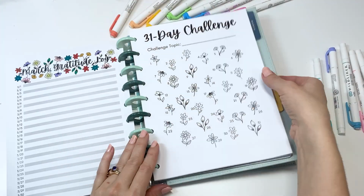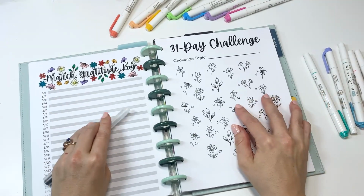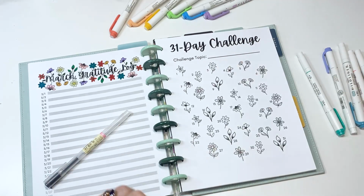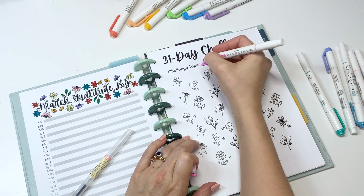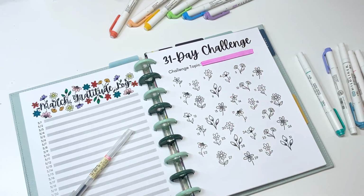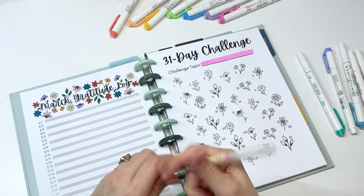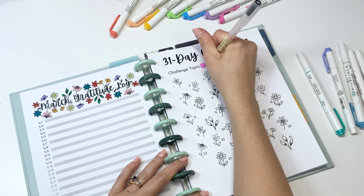There's a sleep tracker, a gratitude log, and then a 31-day challenge, which we will set up. So the sleep tracker, I track how I sleep and how much sleep I'm getting because I tend to not get enough. And then gratitude log, I love checking in once a day on something that I can be grateful for. Sometimes it's a bigger thing, like a person or an act that someone did, and other times it's as simple as coffee or sunlight or something like that.